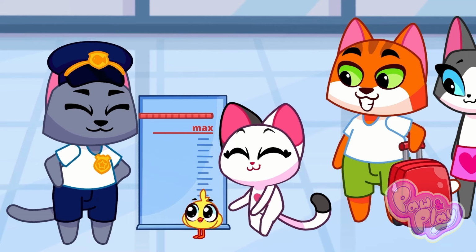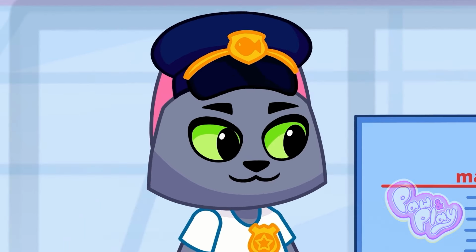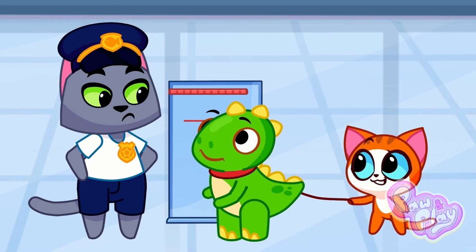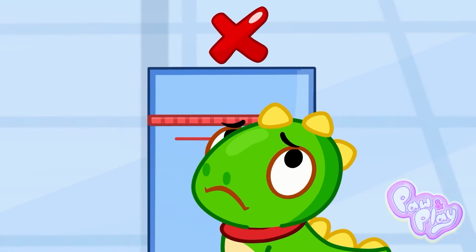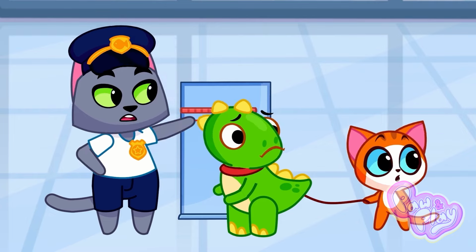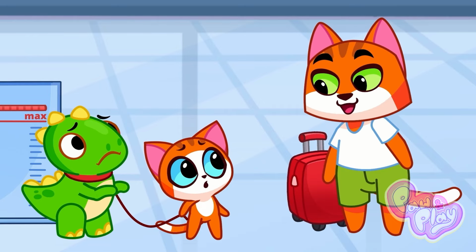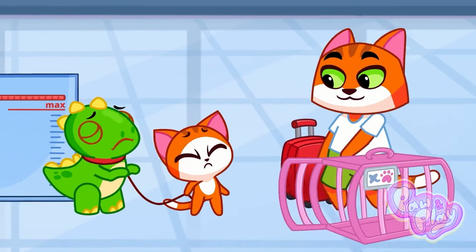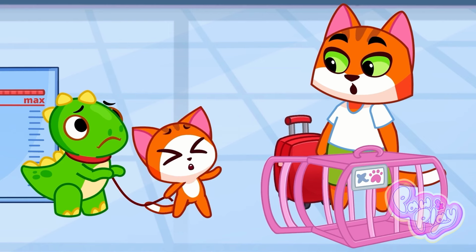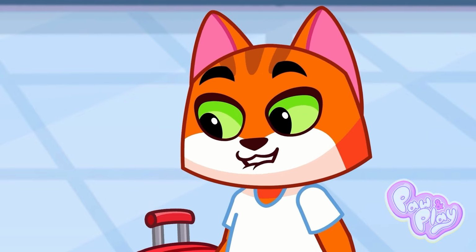Today we are flying on a plane with our pets. Too big. Take him to the luggage compartment. I brought a comfortable carrier for Dino. The carrier is very convenient for pets.